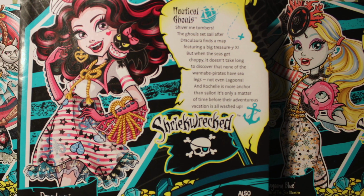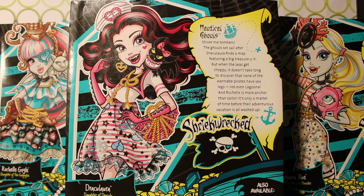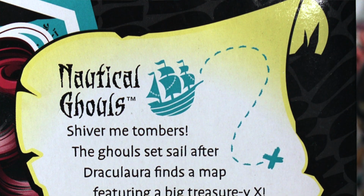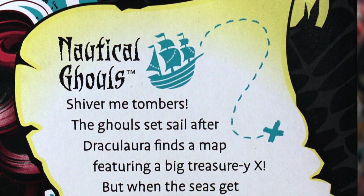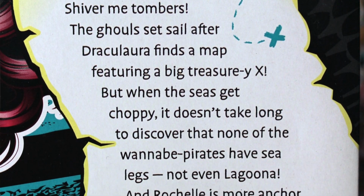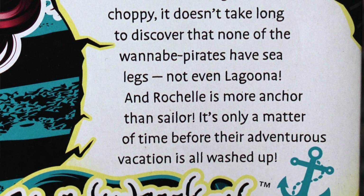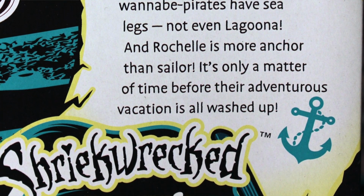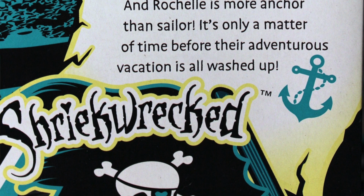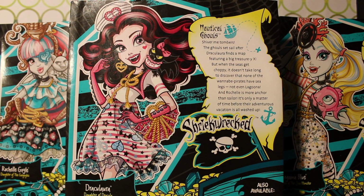But yeah, aside from the artwork, the backs of their boxes are all the same. There's a little treasure map with a blurb of the Shriekwrecked storyline, which we'll show right here if you'd like to pause the video and read it. And of course, on the bottom right of the box, it shows you the other available ghouls. And that pretty much covers their packaging. So let's go ahead and open these ghouls up.